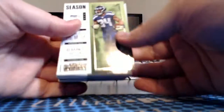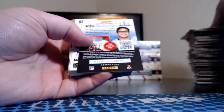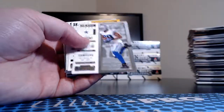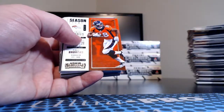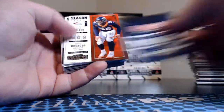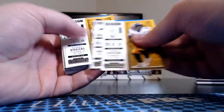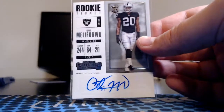They're all over the product. TJ Watt, Rookie of the Year contender. MVP contender, Matt Stafford. Excuse me, y'all. Marcus Mariota, MVP contender. And Obi Melifonwu. Seems like the Raiders steadily hit in this product too. Rookie ticket of Obi Melifonwu for the Raiders.